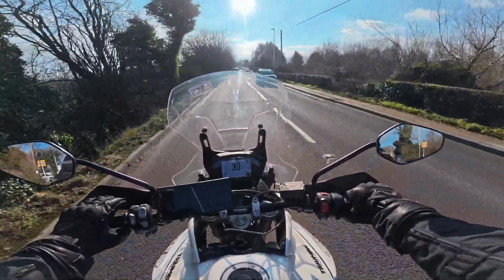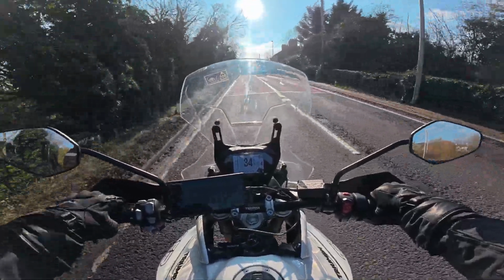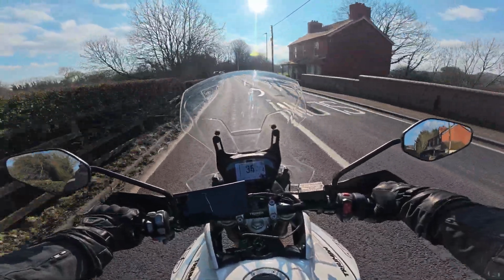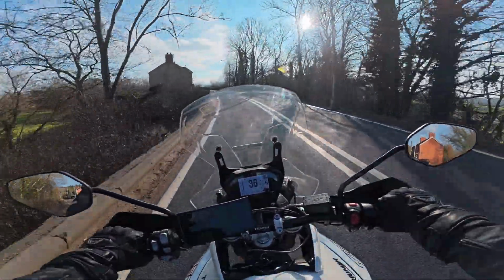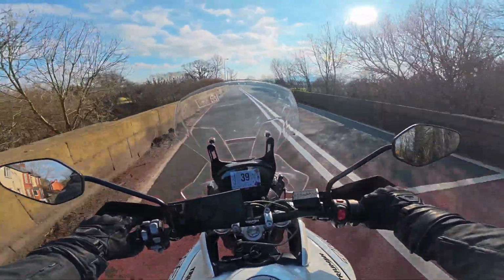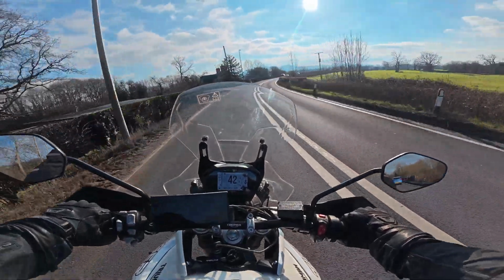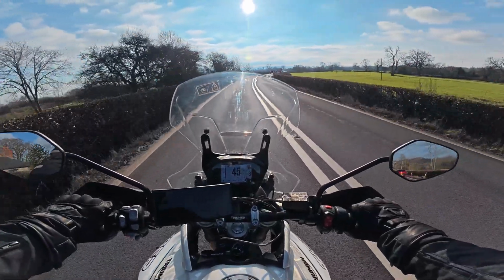So bear in mind, I sold the Scrambler 400 for near enough 4,400. This Tiger 800 cost me 6,200, which I could not believe the deal I got. I did buy it privately, and I managed to haggle the guy right down. He's a very nice chap who sold me the bike, but I think he was just in a rush to sell it, and I could sense that, I guess.